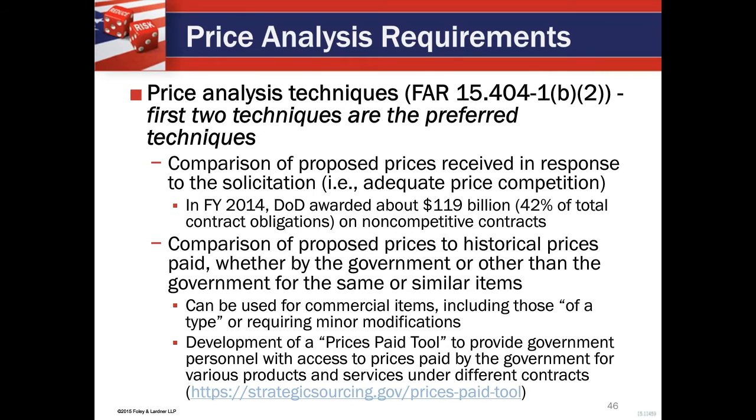The government's in the process of developing a prices paid tool to provide the government personnel with better access to prices across agencies and departments and under different contracts to really smooth out this process and not rely so much on the customer or the contractor providing the data themselves. Right now, that prices paid tool, it's still in development. I just visited it yesterday. And right now it only has prices paid for office supplies, domestic delivery services, GSA, GWACs, and wireless goods. So it really needs a little bit of work, I think, to be valid, but it's a good start.